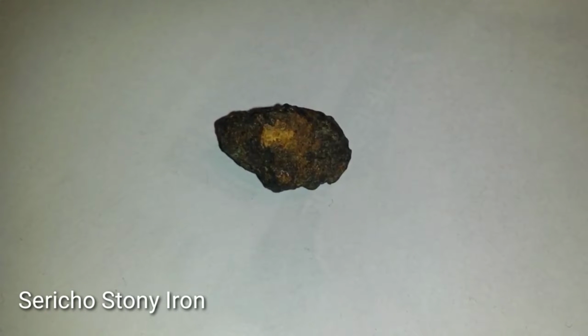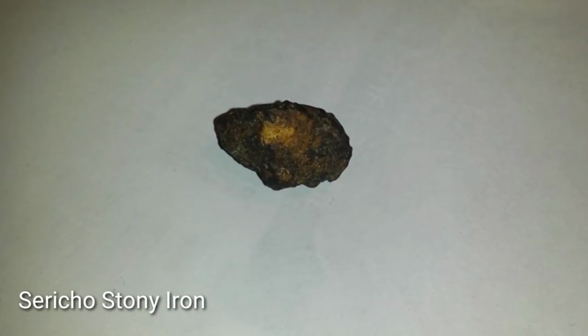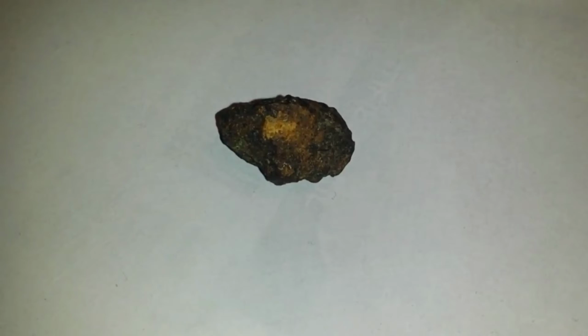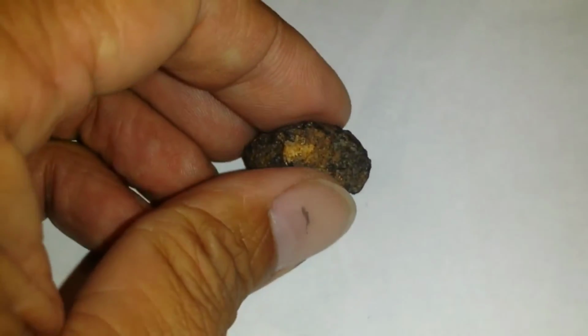The Sericho stony iron meteorite. It was found in Kenya in 2016. So it's actually a pallasite. They call it a pallasite. So it's a nice looking one. So let's take a closer look.